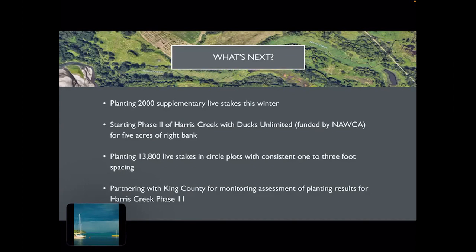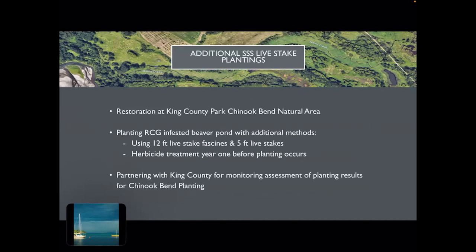And then we are partnering with Jennifer. Oh my goodness, I am not going to remember her name, but we are partnering with her for a monitoring assessment. King County has a grant for monitoring live stake plantings in reed canary grass. And she is going to be doing a monitoring assessment of Ducks Unlimited's planting at Harris Creek. So it'll be interesting seeing what ends up happening with that planting.